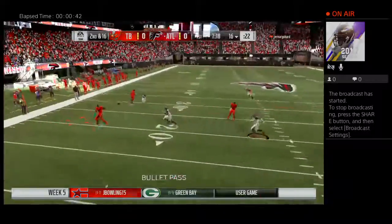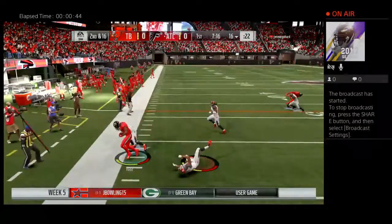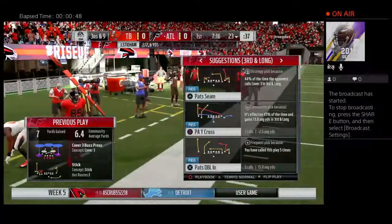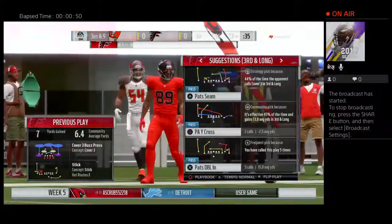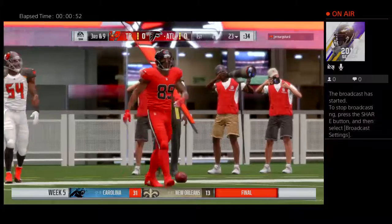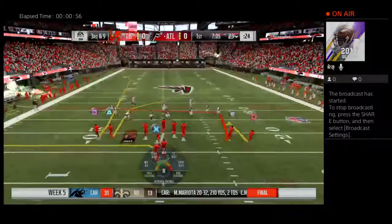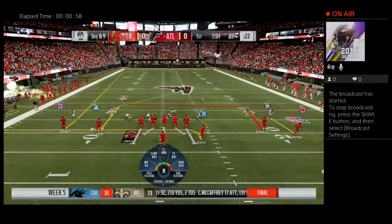From the shotgun, he'll look to throw. Throwing the out route, incomplete. That's Reed. It's a gain of 7, and it'll be third down. So trouble already here on their opening drive. This is 3rd and 9.